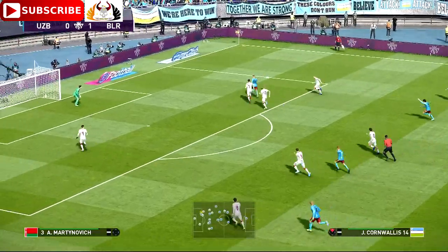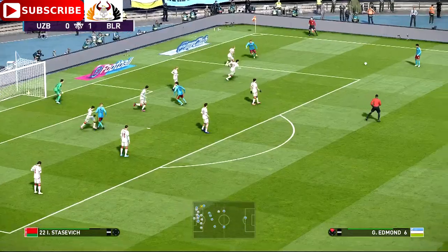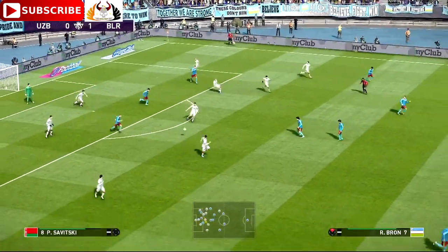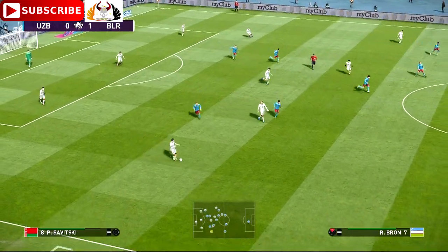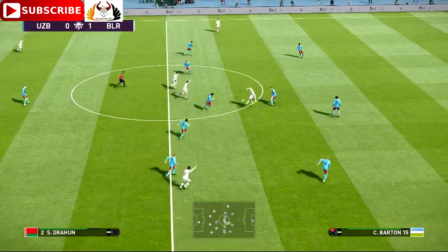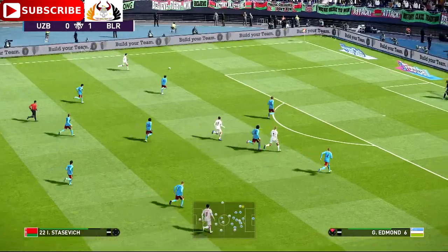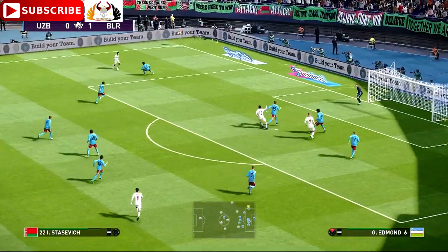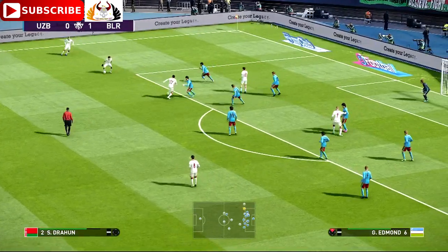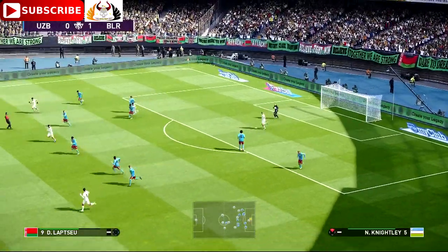Tries lifting it over. A chance to play it in. It's a promising run he's making on the right. Plays it out to the wing. Looks to drop one in. Good take by the keeper, he's read that well.